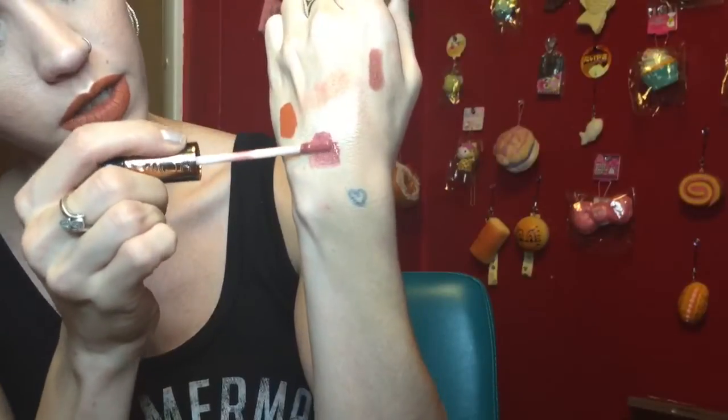And can we just look at the packaging for a second? I mean, the packaging is gorgeous. I love the rose gold detailing that's on this, and I really love this formula. The doe foot applicator is one of the ones that I really enjoy. It's flat on either side, and I feel like it really applies the lip gloss flawlessly onto your lip. Wait till you see how pigmented, okay, let's get up close, this gloss is.